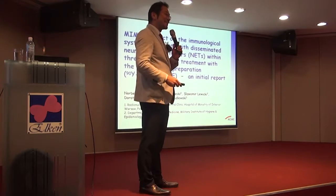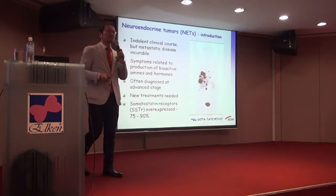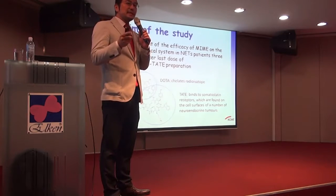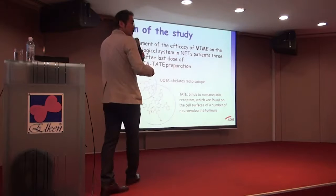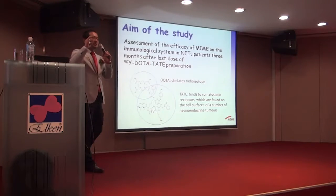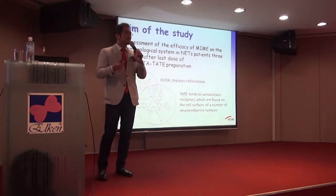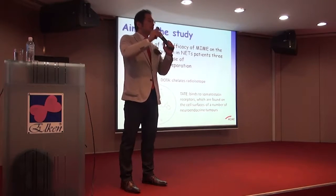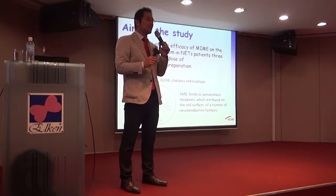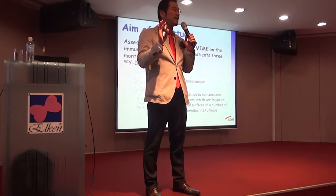Okay. So another study from Poland. That was Dr. Shalush, who used MIME on this kind of very difficult systemic tumor, neuroendocrine tumor. The treatment therapy he used was this kind of injection drug. This injection drug can capture the radioisotope here, and this part can bind to the surface of this tumor specifically with affinity. So by injecting this radioisotope drug, the drug comes to the surface of the tumor, emits the radiation and kills that tumor. But of course, the radiation will be emitted to the surrounding tissues, so we have side effects.